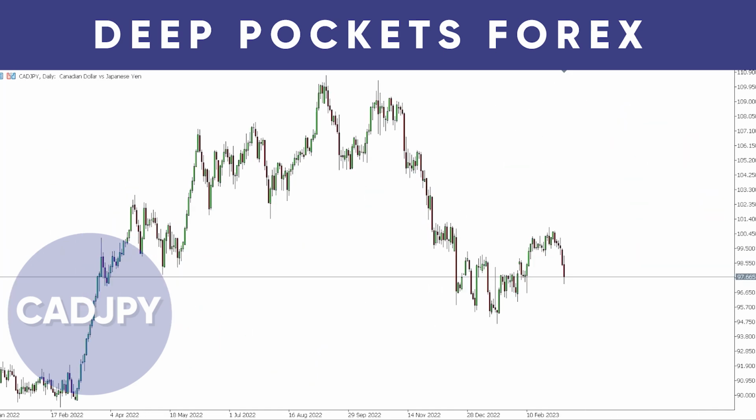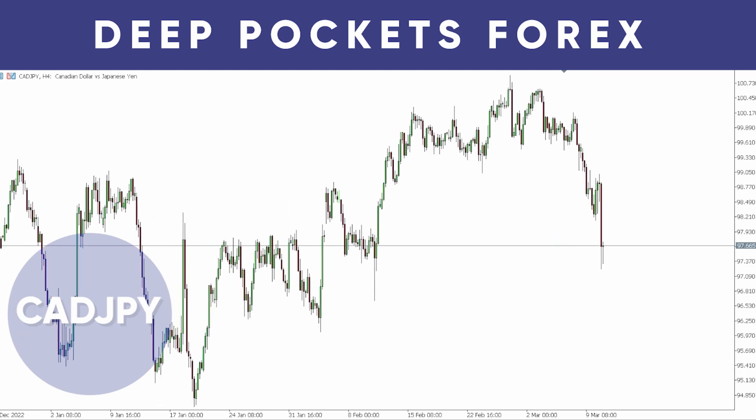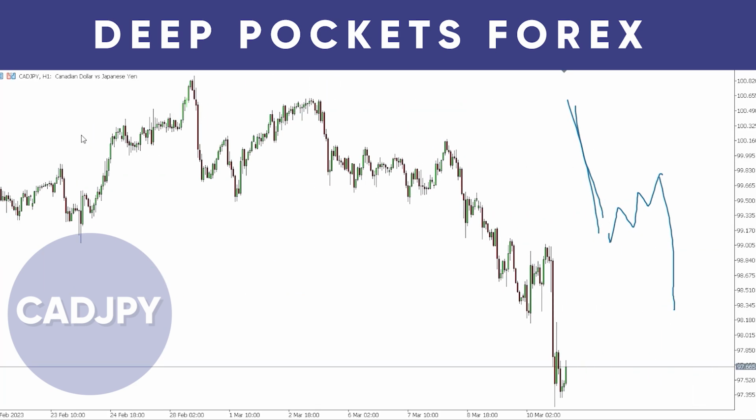Let's go back to the 1-day, 4-hour. We're expecting a corrective structure here based on this impulse, and then one more drop similar to this one. That's what we can focus on CADJPY. That's on the 4-hour chart. Let's go to the 1-hour and see how things behave.